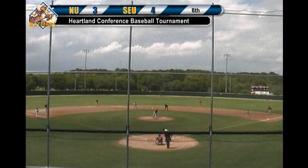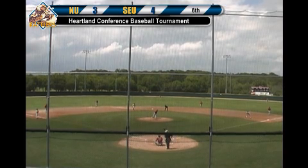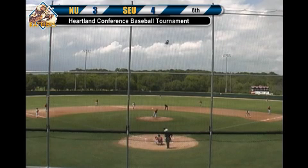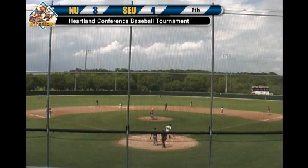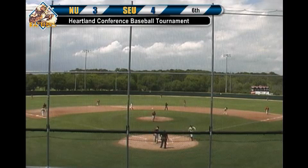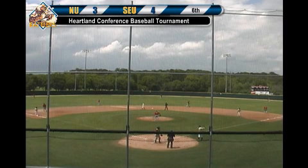Koenig with a chance for the Hilltoppers to really blow this game open, and also a chance for Newman Jet, pitcher, to pitch himself out of this bases loaded inning, as that one is fouled away for strike 1.